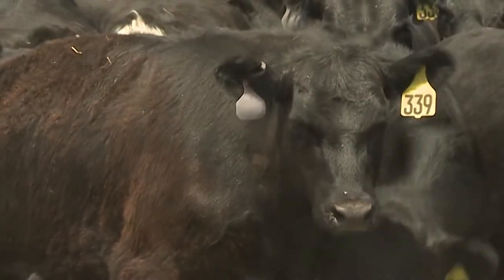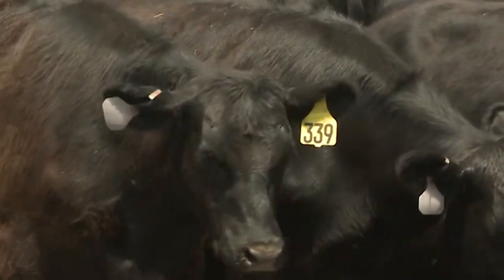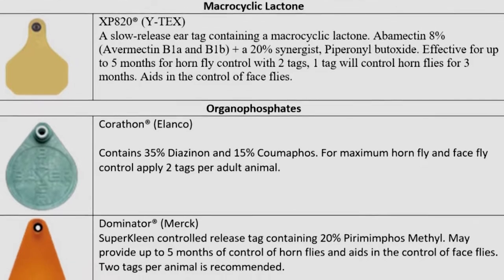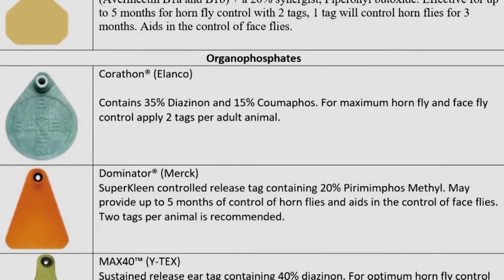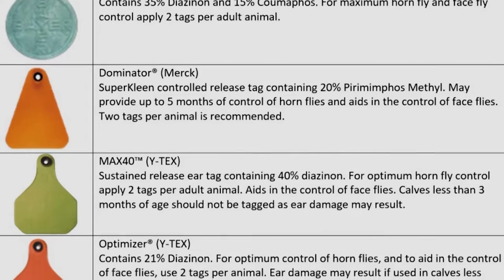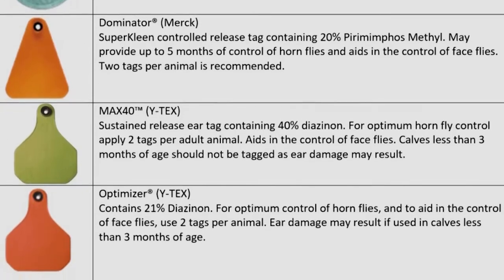We encourage people who want to use an insecticide ear tag to delay as long as possible before applying that ear tag. And in my studies, I found that delaying application until about the last week of May or the first week of June will give you the most impact from that particular delivery method. And then lastly is a horn fly trap. It's a walkthrough trap. Horn flies are attracted to light, so automatically they will fly up to the top of the trap and be caught there and captured. So we're seeing a lot of people who want to raise their animals organically or naturally kind of gravitate to this type of fly control.